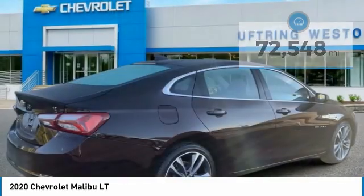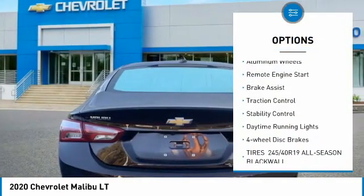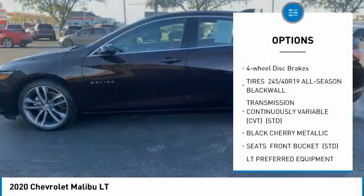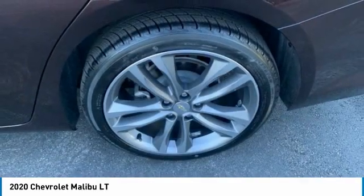Here are some of this vehicle's great options: tire pressure monitor, turbocharged, heated mirrors, aluminum wheels, remote engine start, brake assist, traction control, stability control, daytime running lights, four-wheel disc brakes.